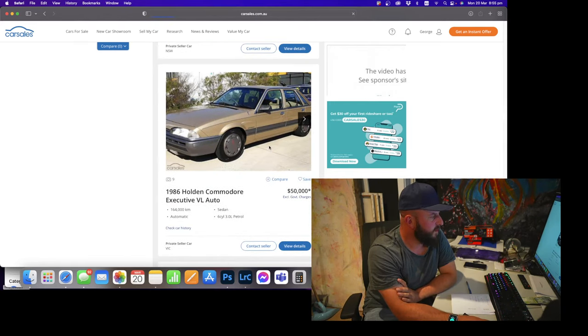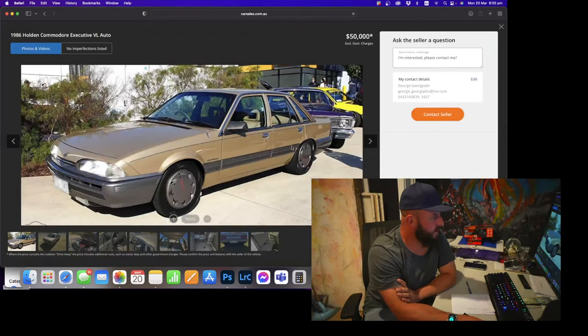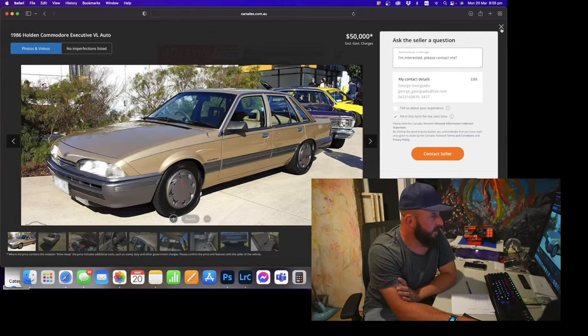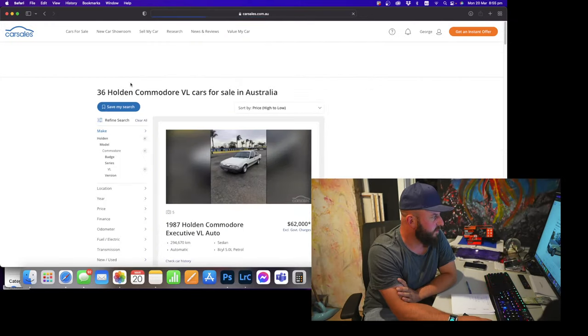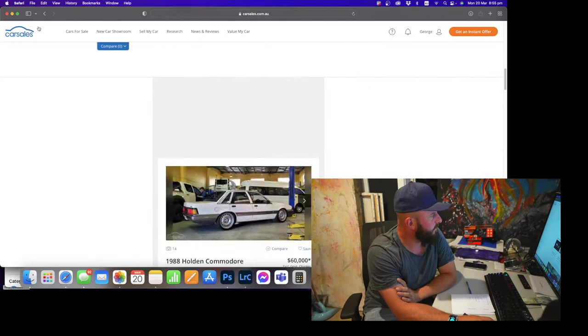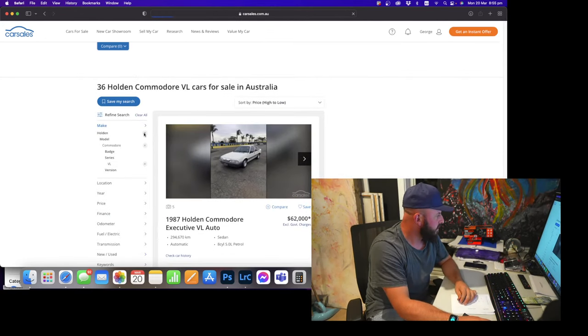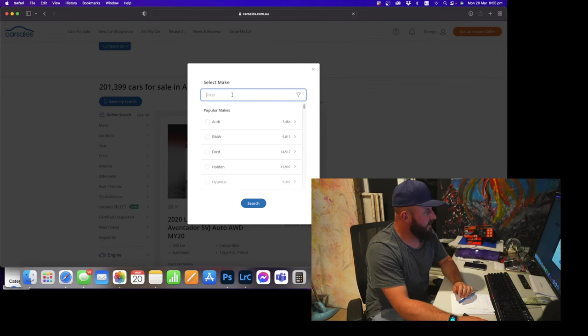Ooh, what are you guys' thoughts on these hubcaps? Like this, I'm thinking about doing something similar on my VL. But yeah, a lot of people do it, but it looks cool. It gives it the 80s vibe. Anyway, enough with VLs. Let's have a look at the Fords. Let's have a look and see what the Fords are going for.